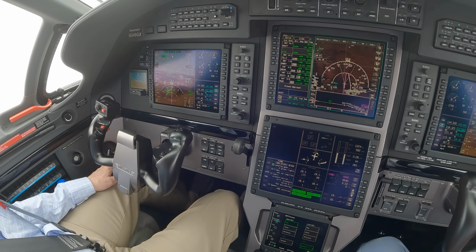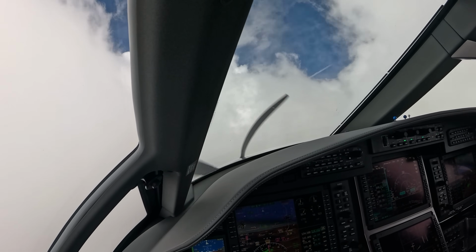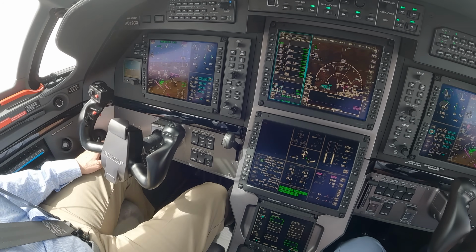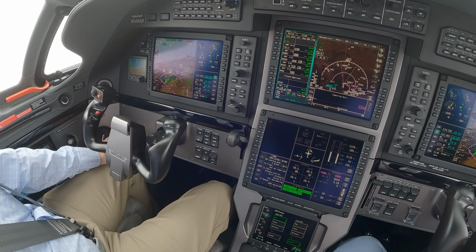We turned toward the route waypoint for the RNAV 32 approach, then slowed down due to some turbulence. Not an unusual event when flying in the mountains. The PC-12 just plowed through solidly. We're slowing down to 170 just for some turbulence.